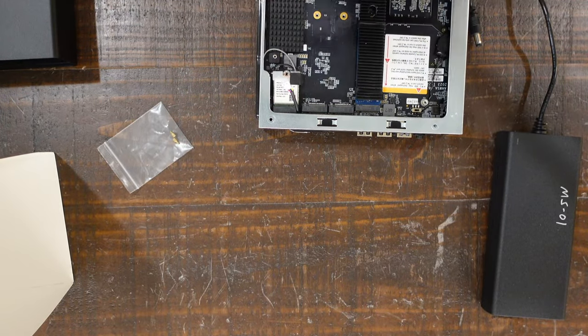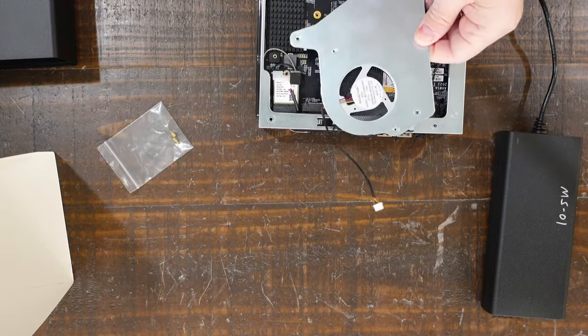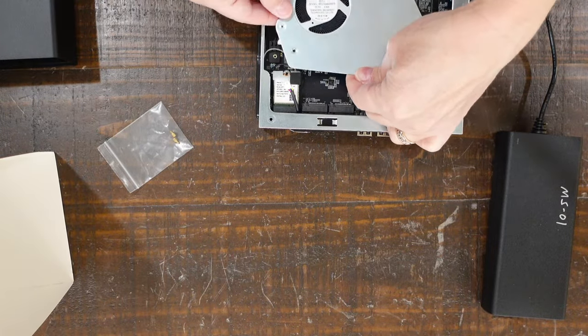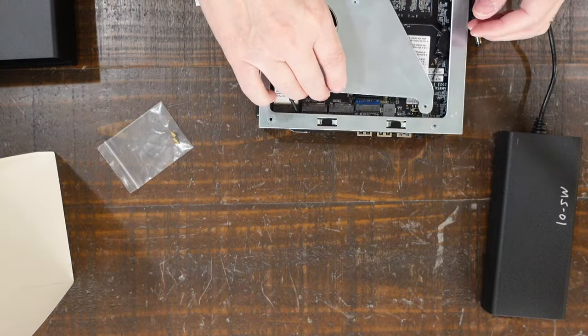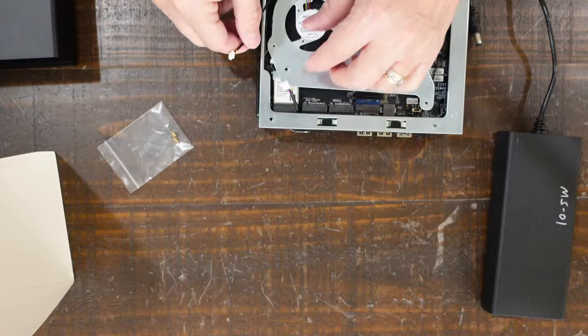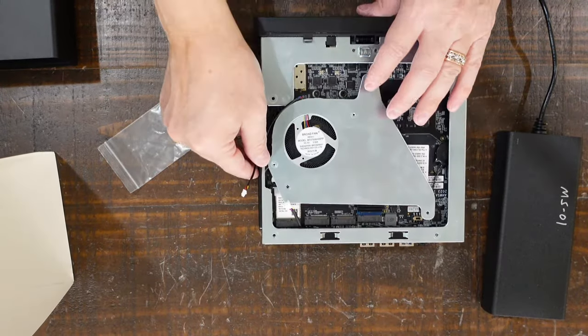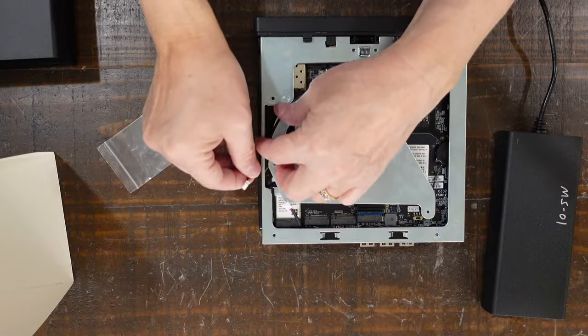Doesn't go on like that. Not going to go on like that. Oh yeah, I said that piece there is the one that holds down our Wi-Fi card and holds this piece down at the same time. Yep.